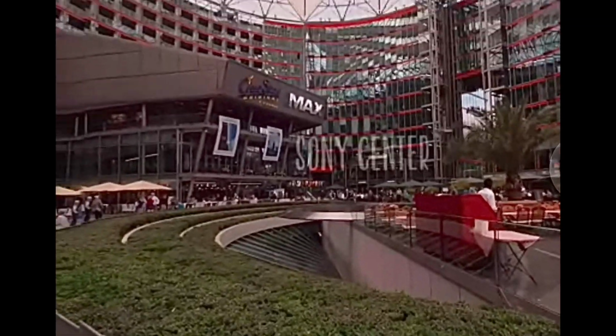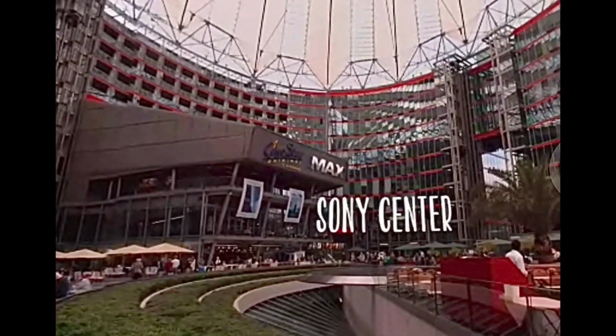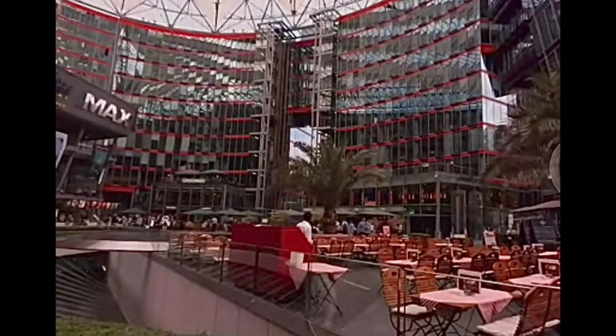The Sony Center is at Potsdamer Platz. The building contains everything one might need: cinemas, a Legoland Discovery Center, as well as a bunch of galleries.